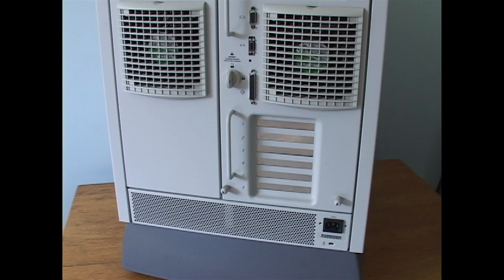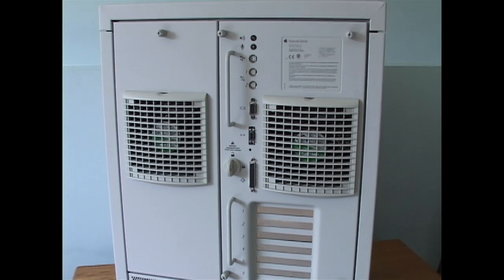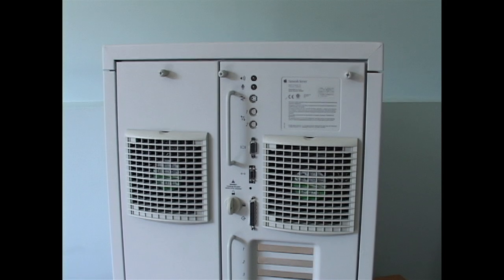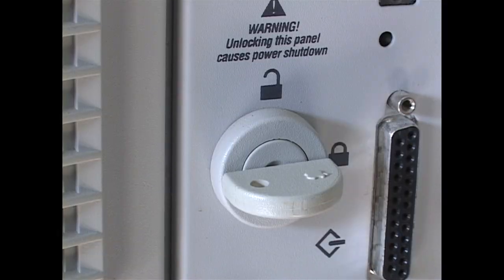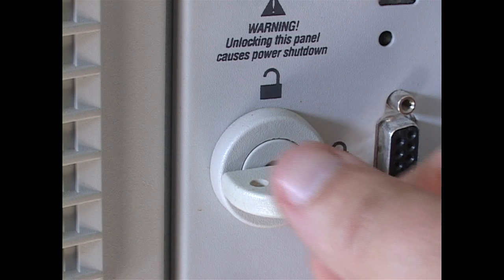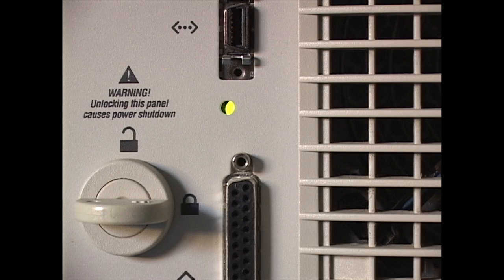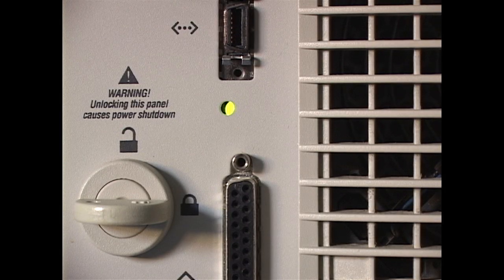So let's look at the back. The rear is all painted metal, yet it looks really clean and high-tech, and no yellowing plastic. Like I said, another key lock. It must be locked or the server won't power up, and you must unlock it to pull out the motherboard. This little LED glows green to tell you the server is on, and it will flicker to indicate Ethernet activity.